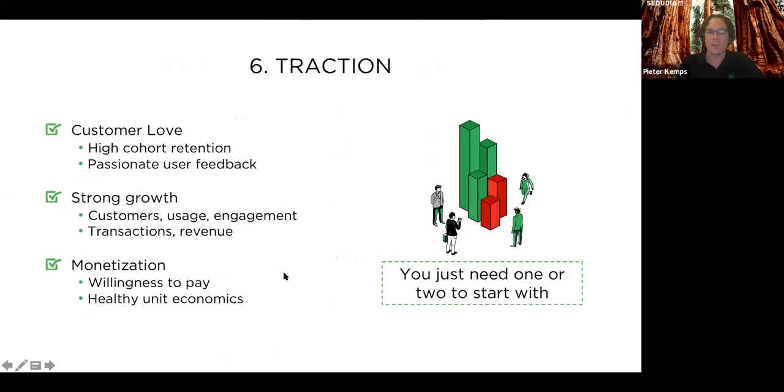Traction. Now, traction or momentum or whatever you want to call it, we often get this question like, do you invest in pre-revenue businesses? The answer is yes. We often invest in pre-revenue businesses. But revenue is only one way to measure traction, right? And revenue is a lagging indicator. Revenue will come when many other things go well.